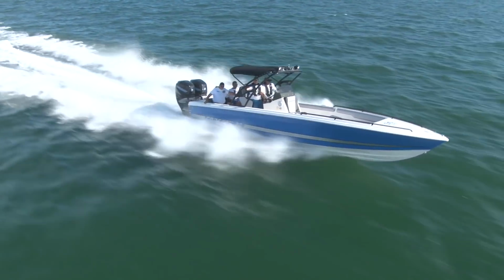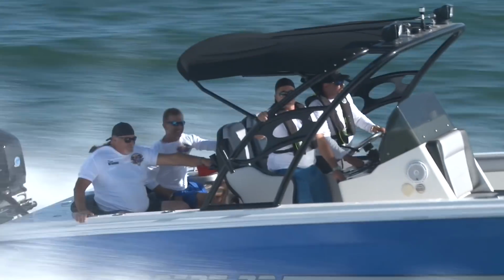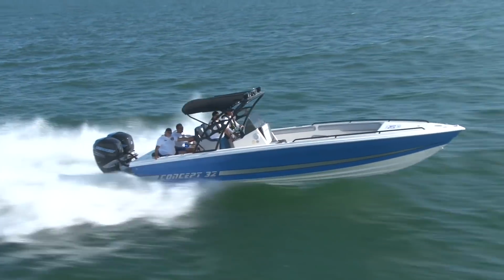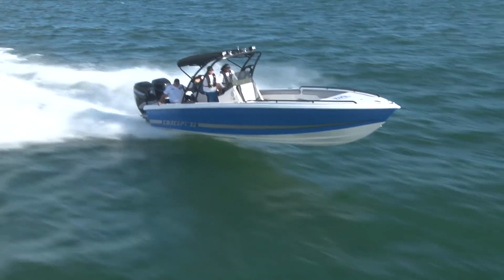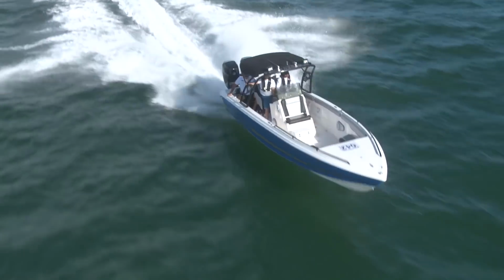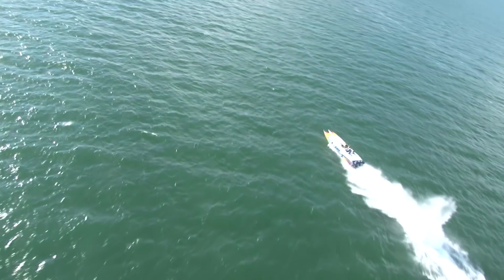They said, no, it's time for us to own a center console. So they've got a new Concept 44 in the works at this time. It's going to have quad 400s on it. And I think Concept just said, let's be good to our customers and loan them a boat. So that's basically what happened here. Good to see you guys at least enjoying the poker run and getting your chance to ride on a 32 Concept. Boy, that 44 is going to be sweet.